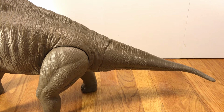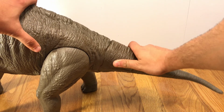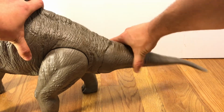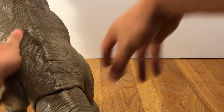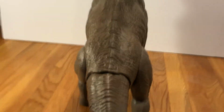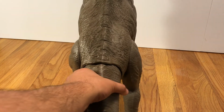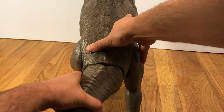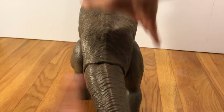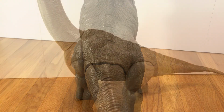And moving on down to the tail, there's very little articulation in the tail. It can go side to side, but when you move it, it does click into place, and the difference, once you click it, is really not that noticeable. So you can swing it this way, and you can swing it that way. And like I said, let me just adjust the camera. It's really not that noticeable when you click it around like that. This is the farthest the tail is going to swing in either direction.